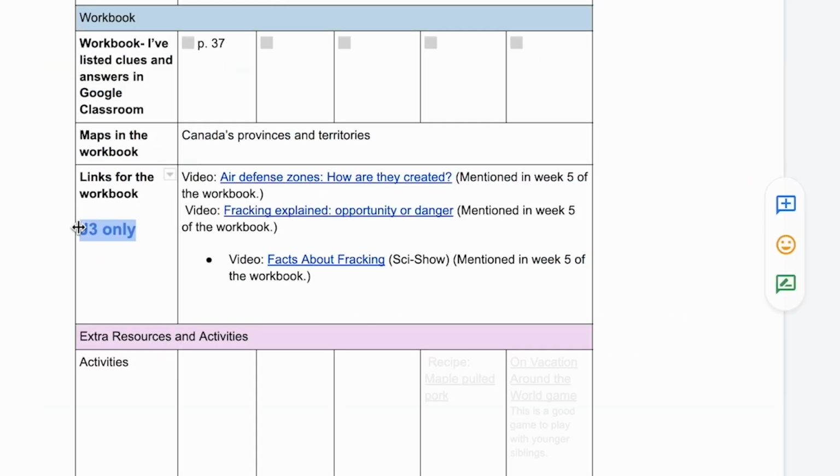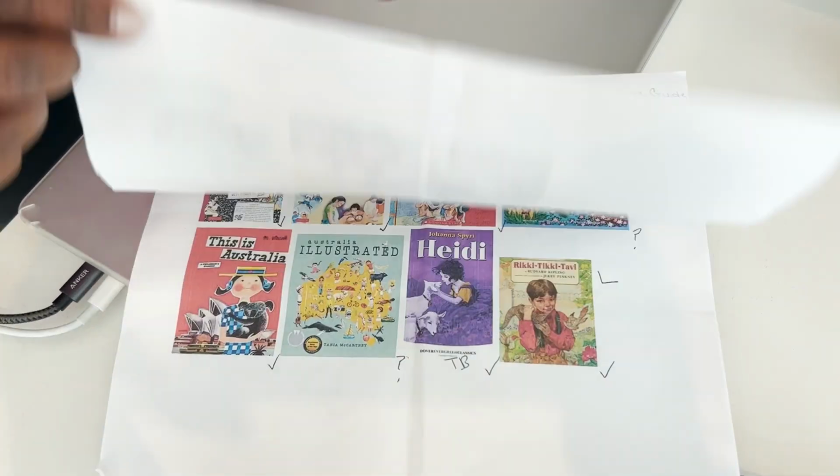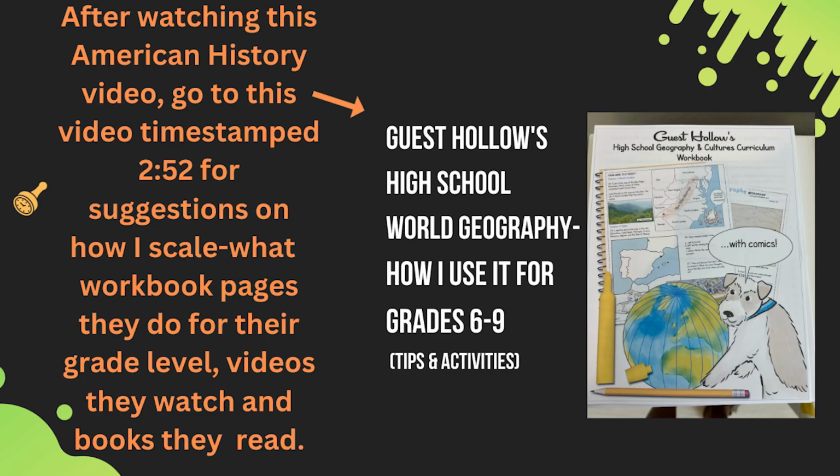I myself, in curriculums that I've used in the past with Guest Hollow, have cut out a lot, and it still was meaty and still full and challenging and enjoyable. So if you need to cut back, think of it as a buffet, because that is what it is, and you can choose.